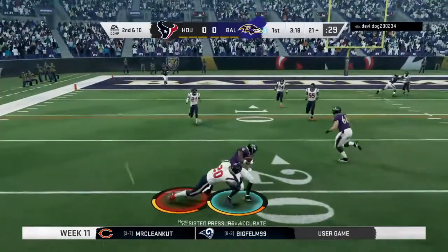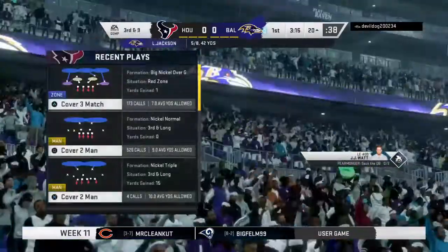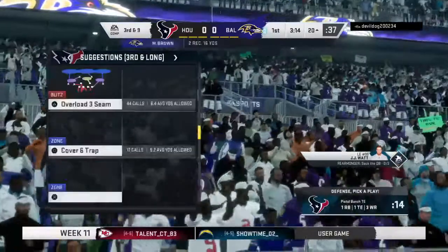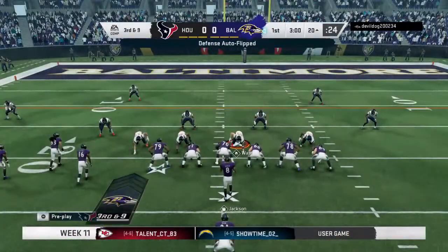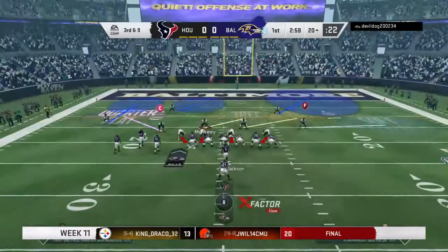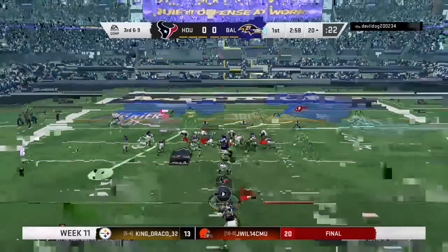This will be caught by Brown. And he'll be taken down at the 20 after a gain of just 1. And forget about the run to set up the pass. They're just coming out throwing. Forget trying to set anything up. They feel like they have the advantage. Going to the air on the opening drive.